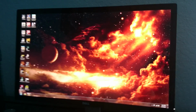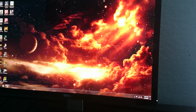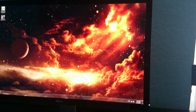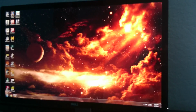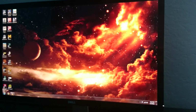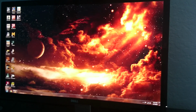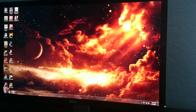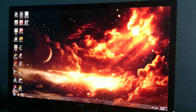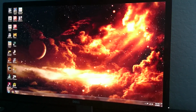Another thing with this monitor is this panel that it has is called a VA panel, and a VA panel is actually pretty rare these days. It's actually the rarest type of panel that a monitor screen can have. I think it's actually the best panel that you can get right now on a screen, because it has pretty much all the strong points of every other type of technology.